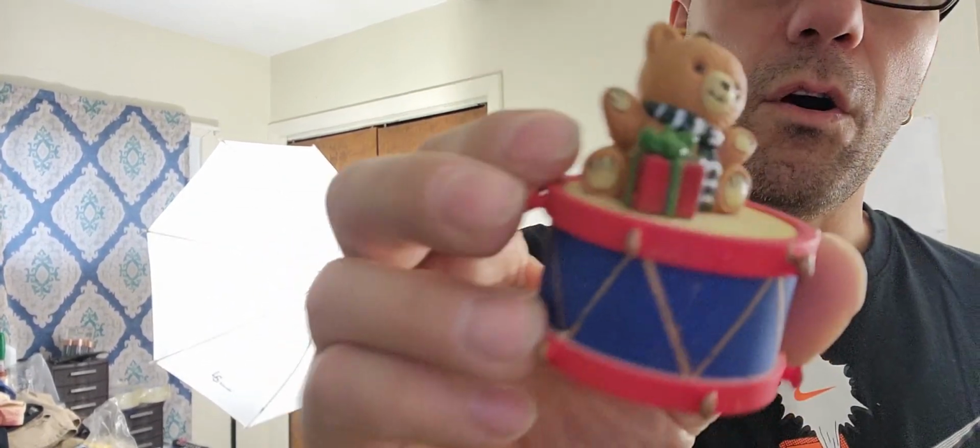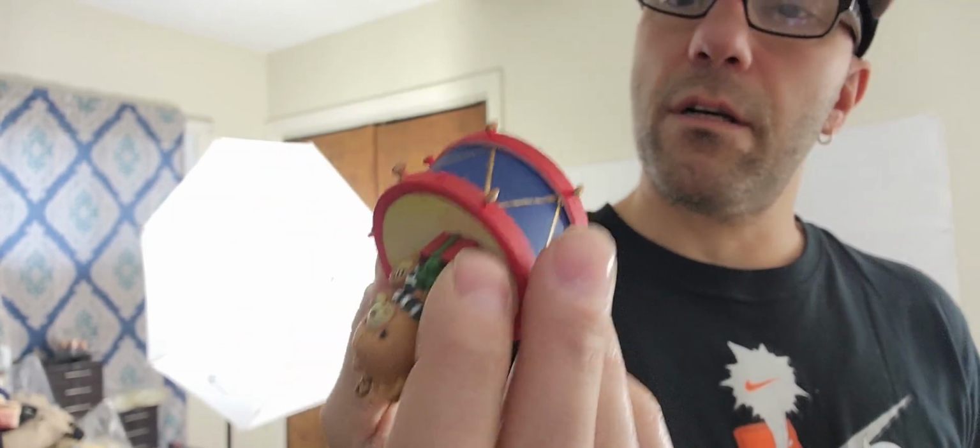These, I think that these might be Hallmark. These little Hallmark drummer bears, made in China. So I don't know if these are. There's 3 of them. They're different colors. There's a blue, a red, and a green.